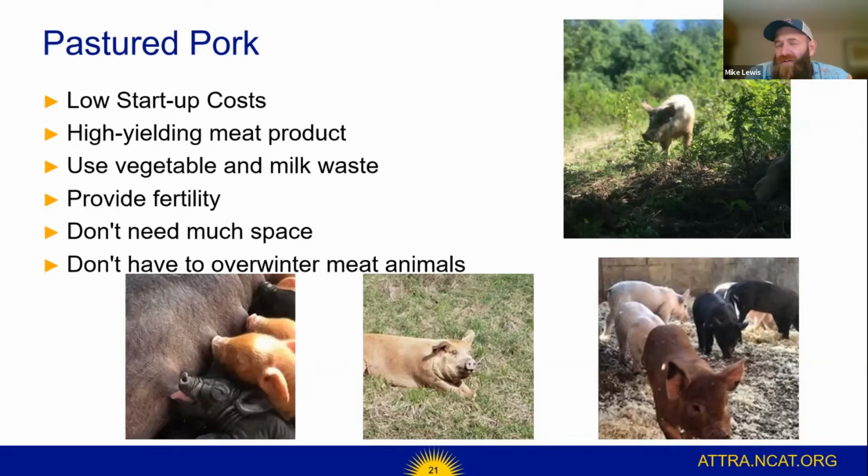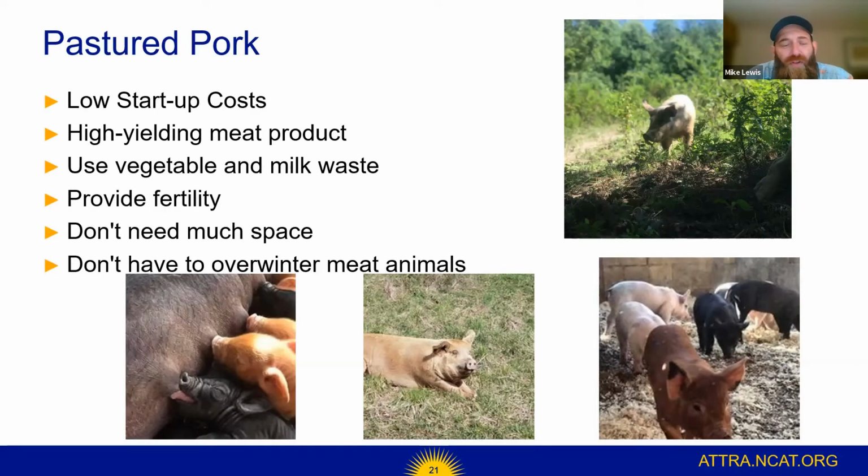Pastured pigs compared to other livestock do not require as much space. And another big benefit, if you time your breeding properly, you don't have to worry about pasturing animals during the cold and wet seasons. Here in Kentucky, we actually raise 2 litters per season, and we never end up in the cold or wet season. So we're pretty fortunate with that. Next, please.